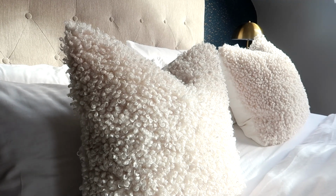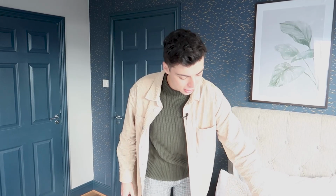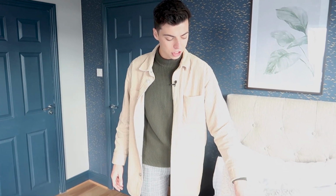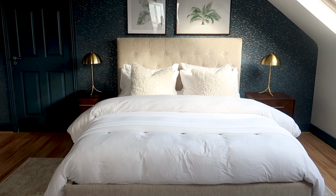It's easy to change around, like if you want to change the throw or change out the cushions in the future, it's just easy to maneuver with. I got these beautiful shearling cushions as well. I just love these. I think it is so cozy, and it's perfect for autumn time as well. But I do love these.